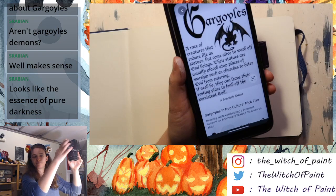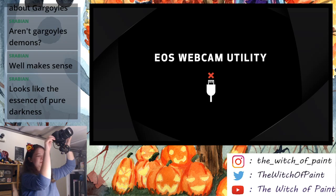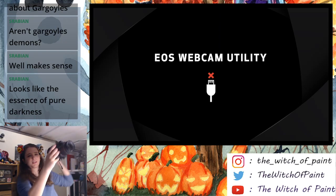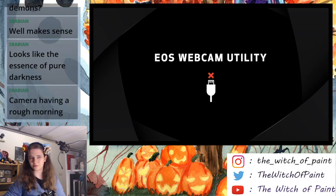Camera already gave in. But that's fine. I found some really cute gargoyles though. Looks like the essence of pure darkness. It does when it's in the ink pot, but I just had a look inside and it looks really pretty. Camera having a rough morning. It really is. It really is.